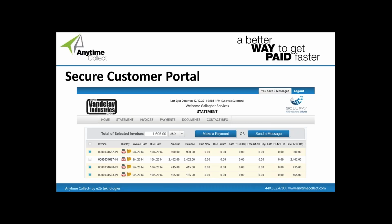Customer simply selects which invoices they want to pay. Click the Make a Payment button. It's going to pop up a screen where they can fill out their credit card or ACH information, depending on how you have the system set up. And we'll validate it. Payments come back into our system as pending payments, and you're done. Okay.